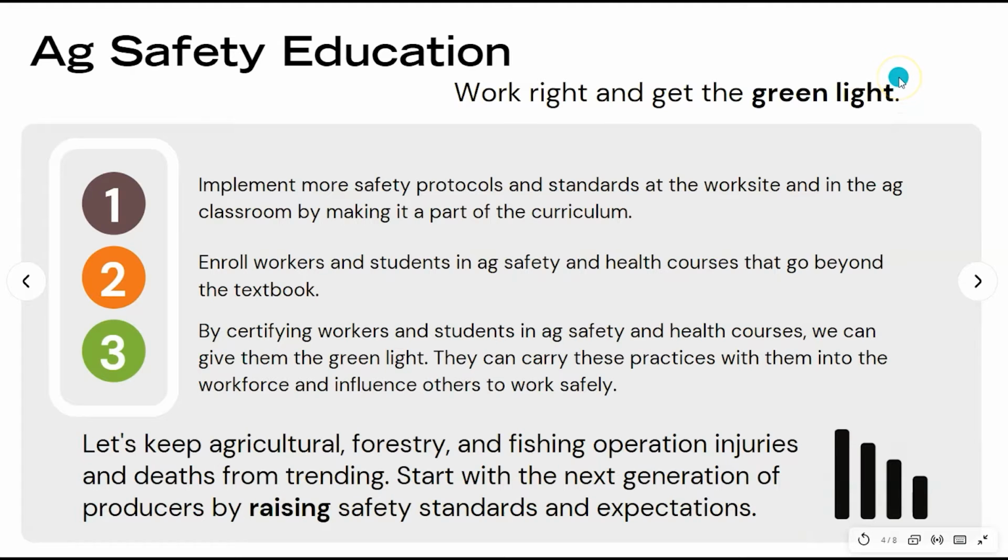Number 2, enroll workers and students in ag safety and health courses that go beyond the textbook. So it's great to have textbook knowledge, the old pen and paper where you can take notes and take tests and quizzes, but we think that this next generation, they're virtual learners. They understand technology, and they learn things in different ways than maybe we used to before. So we want to adapt the courses and materials to their type of learning.